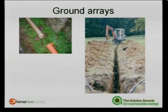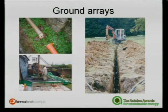If you want to drill, you can. That's the end of a drilling bit. And that's a drilling operation in process. That's a very small drilling rig that will actually go through the back garden gate of a house. And this is actually in a social house. So this is a relatively small housing association house. We've done about 80 of those on this particular job.